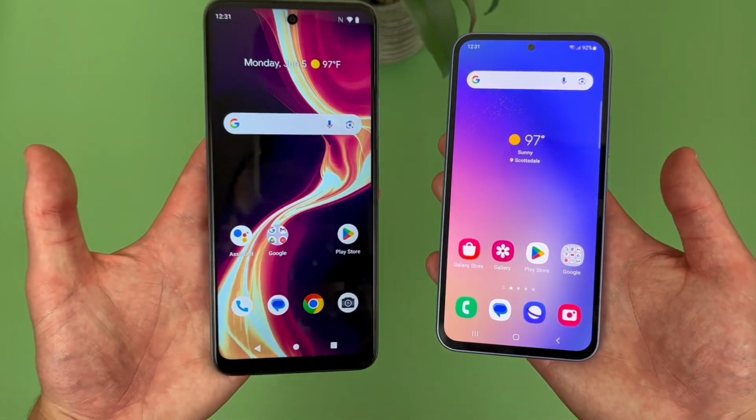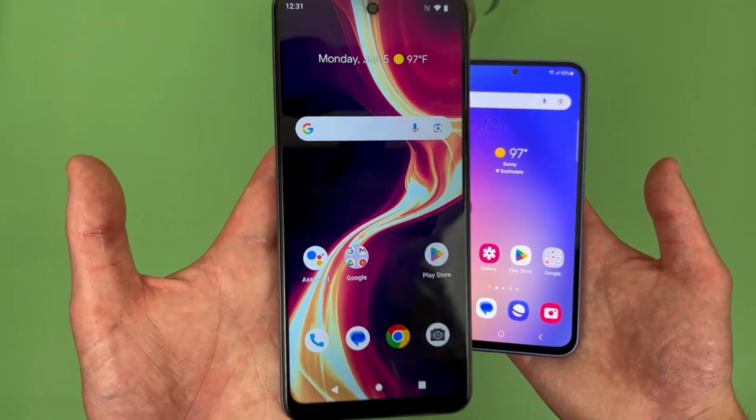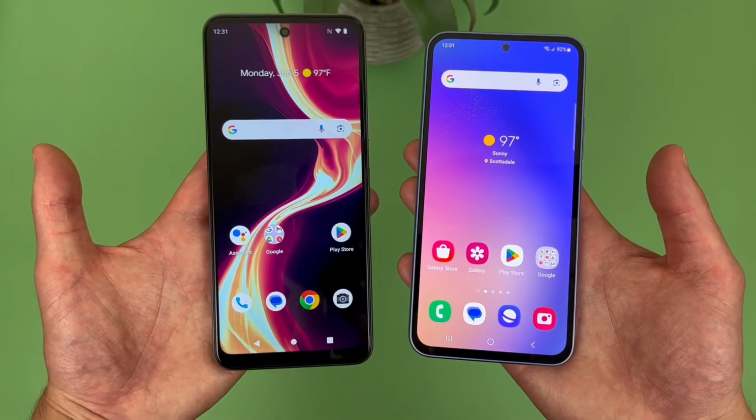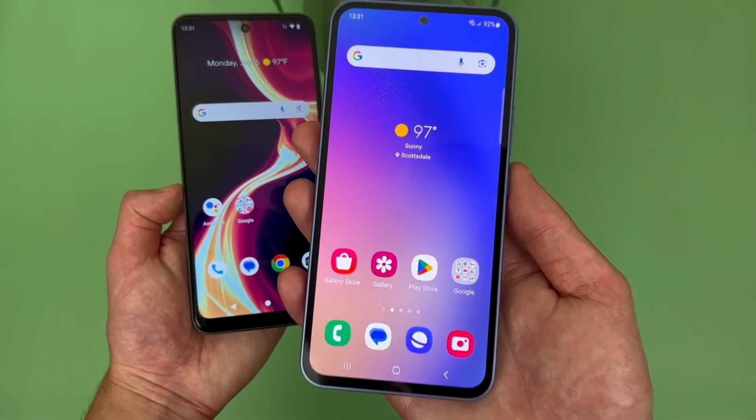And when it comes to photo quality, while on one hand, the Boost Mobile Celero 5G Plus is okay, it's definitely not nearly as good as the A54 5G. So if the camera is more important to you, if you're constantly taking pictures and you really want the best you can get, then between the two, the A54 5G will be a much better choice.